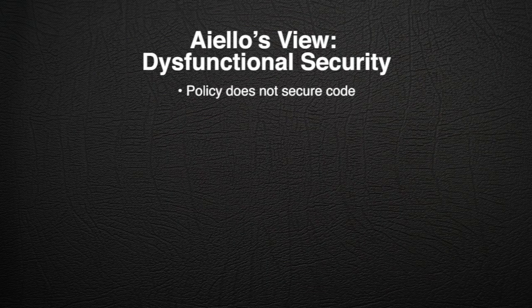Well, I sometimes talk about how security can frankly be a little dysfunctional, and I'm not looking to pick on anybody here, but policy's not going to keep your code secure. So you have a bunch of rules, and a lot of times the security team is focused a little too much on rules, and rules are important, don't get me wrong here, but that can't be the only thing you focus on.